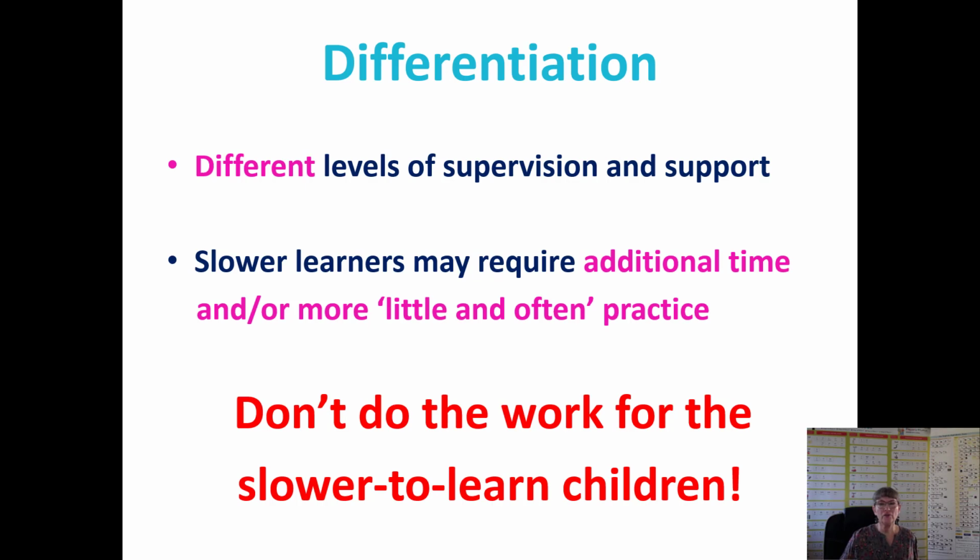You have different levels of supervision and support. Some children are so able to take this on board, they don't even need any supervision other than an eye across the classroom. Whereas some children need you to be there to help them along the way as necessary. But don't do the work for the slower to learn children, because again it robs them of the learning.